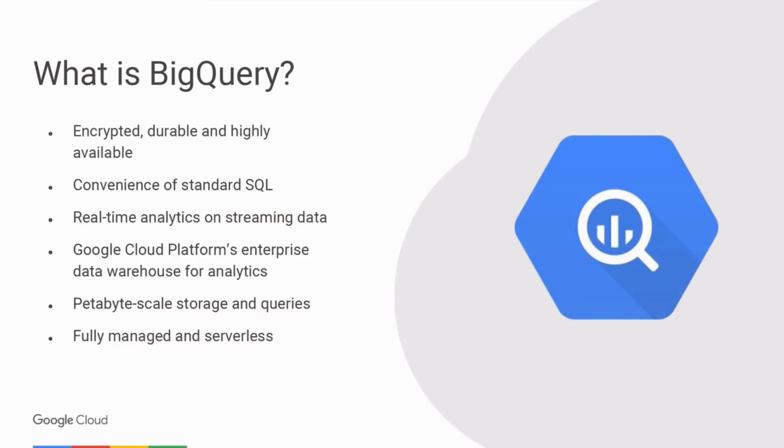So I just did that using BigQuery. But what is BigQuery? Well, BigQuery is Google Cloud Platform's data warehouse. It's encrypted, durable, and highly available. It offers the convenience of standard ANSI-compliant SQL, as you just saw. But it also allows things like real-time analytics on streaming data.